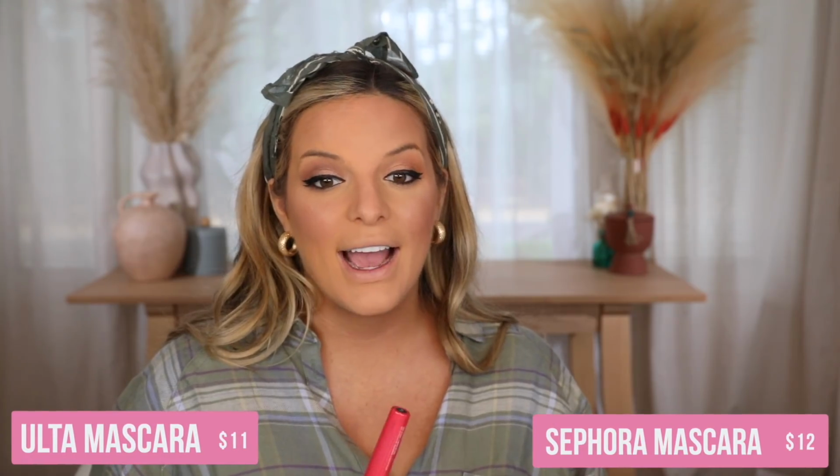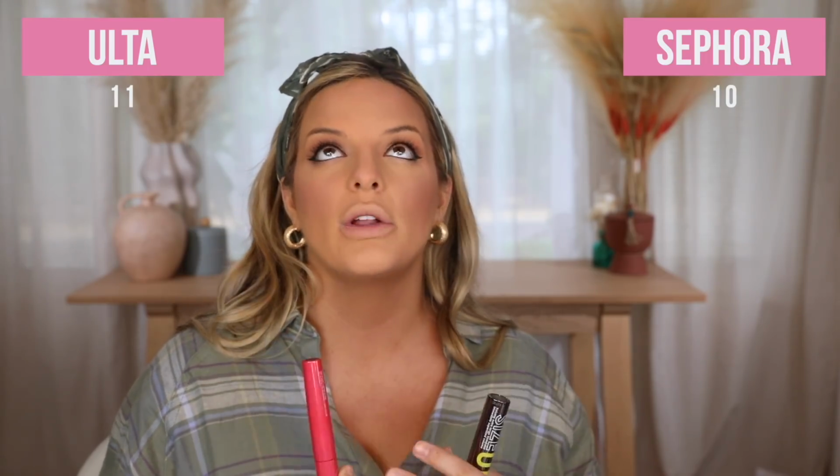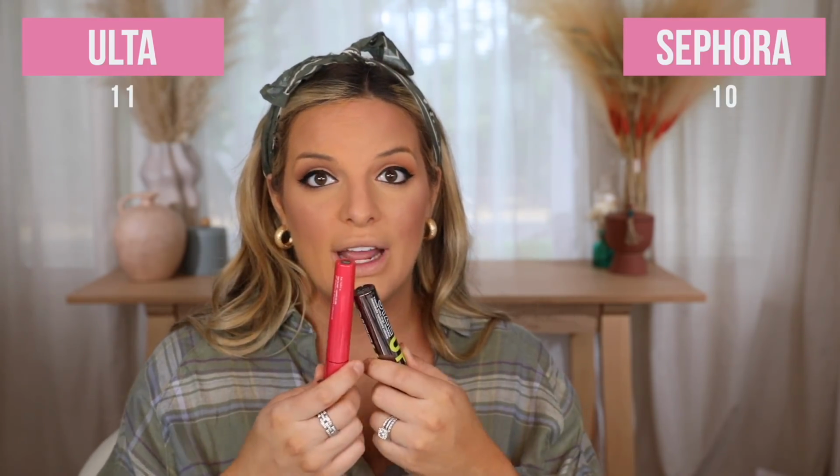So mascara, I'll have to keep you guys updated on, but based off of what I'm seeing and how they applied, I'm gonna go with the Ulta one. The only reason I was gonna call this one a wash is because I wasn't really impressed by either. I can usually tell right away if I like a mascara or not. This one, I don't feel like it did anything, and the brush, I didn't like it.